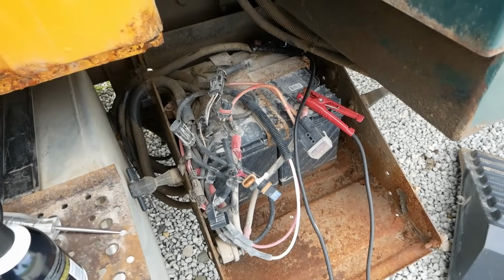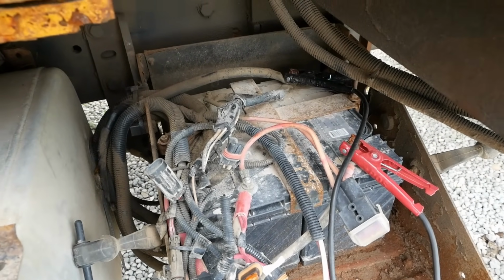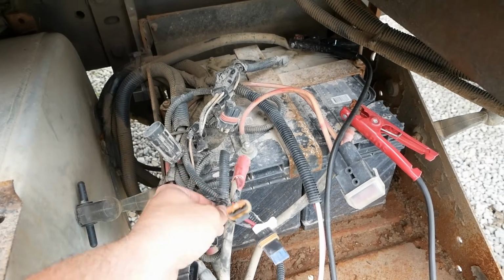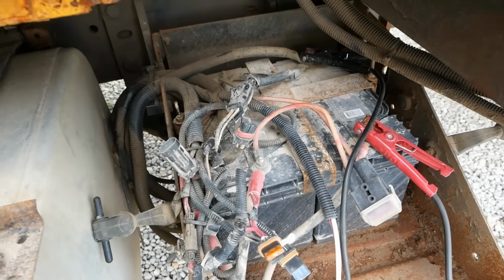International probably has the worst quality wiring of any of the big truck manufacturers. But one thing they actually do right is they run all the powers and grounds for the PCM and the IDM straight to the battery.